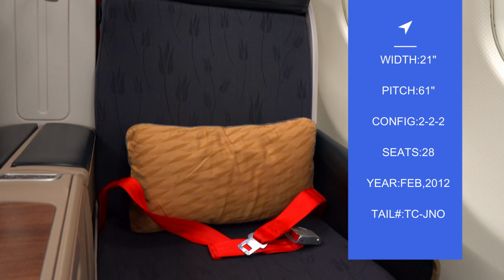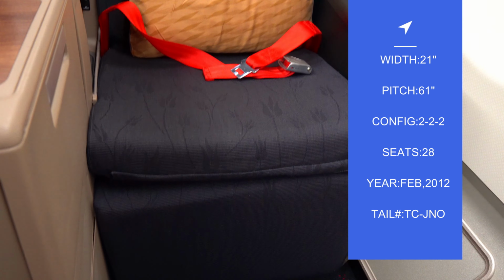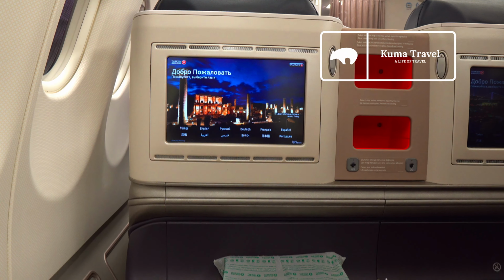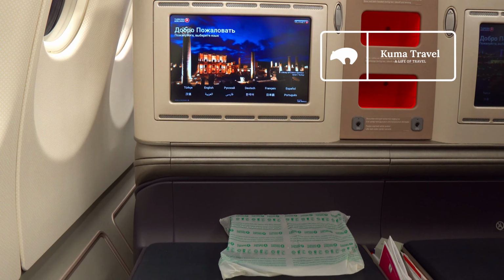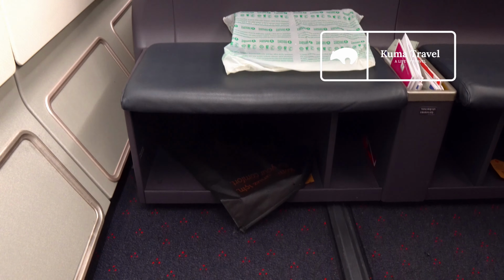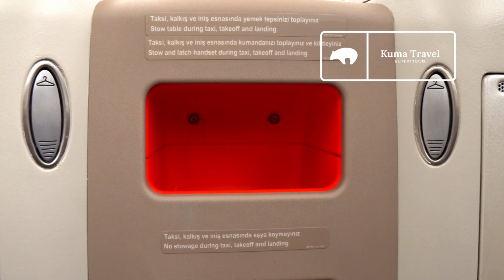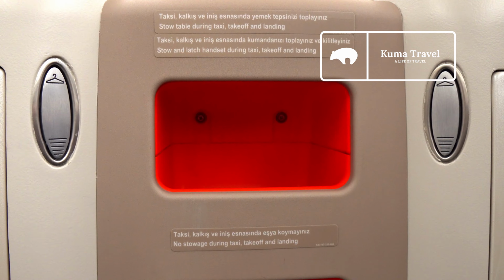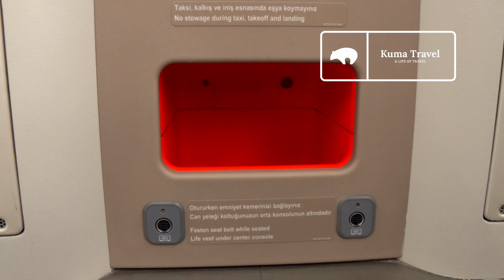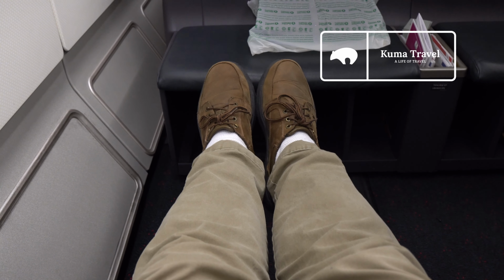Each of these seats is 21 inches wide with 61 inches of pitch. The cabin is a 222 configuration and there are 28 lie-flat seats in this cabin. And this plane is an 8-year-old A330. There are some small stowage compartments between the seats, as well as coat hangers. The seat certainly does have plenty of legroom.